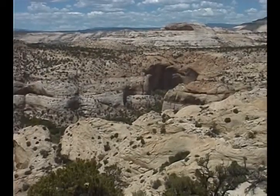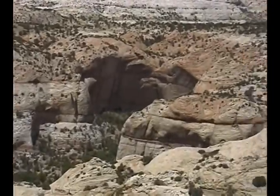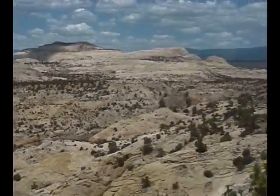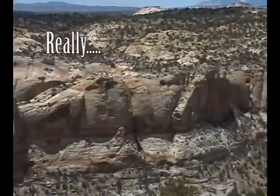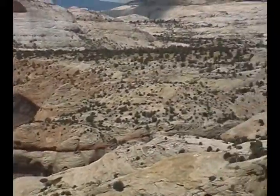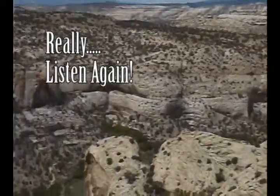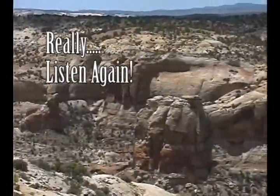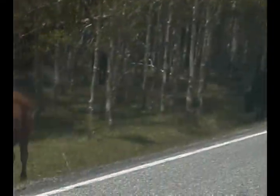Still the Escalante area. Here we are. This was maybe about 1,000 foot down there. Mark, you probably ought to back up from that edge a little bit there. Utah deer. I understand they're pretty good eating.